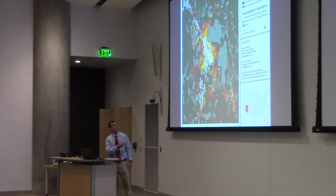The wildland-urban intermix are these red areas, and these are areas where there's greater than 6 housing units per square kilometer within a distance of 2.4 kilometers of vegetation covering more than 50% of the area. Whereas the wildland-urban interface areas in yellow are areas where there's also greater than 6 housing units per square kilometer within a distance of 2.4 kilometers of vegetation covering less than 50% of that area.